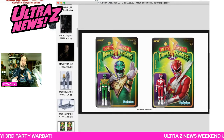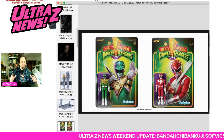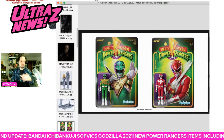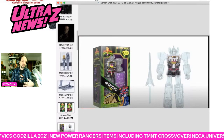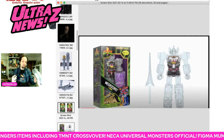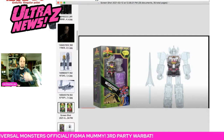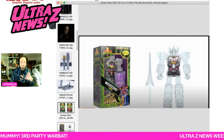Here are pics, though, of the first two reaction figures that they've revealed. Well, they've revealed the line that's coming out, but first pics are of the Green Ranger and the Red Ranger. Not only that, but they showed off a clear Super Cyborg Megazord. Now, we've seen the regular Megazord in this line, but here is a clear version, which apparently is going to be coming out first. This is going to be the first drop, I think, in the entire line.